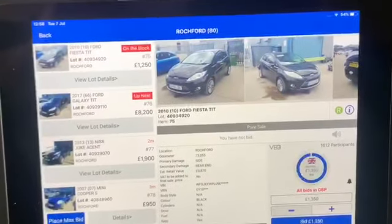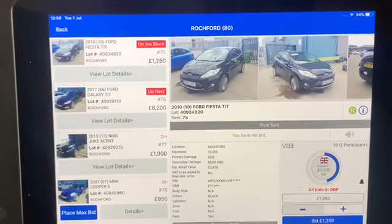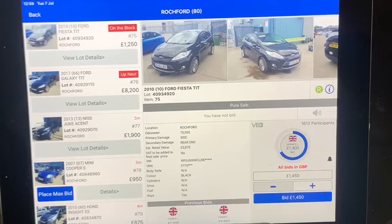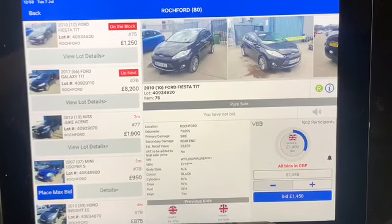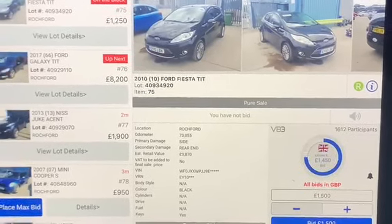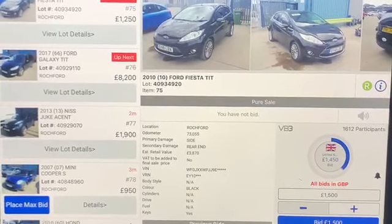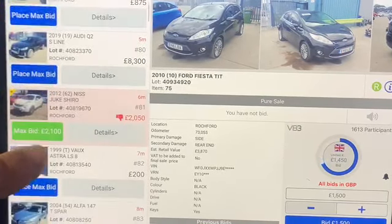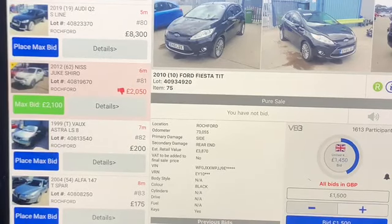Right, okay guys, give me 1 second, just set you up. Okay, so you can see that the auction's going. Try and get in a little bit closer for you. Here we go. So you can see the auction is going there. I've got a few cars that I'm looking at, one of them's coming up here, but this one here is one I'm looking at.